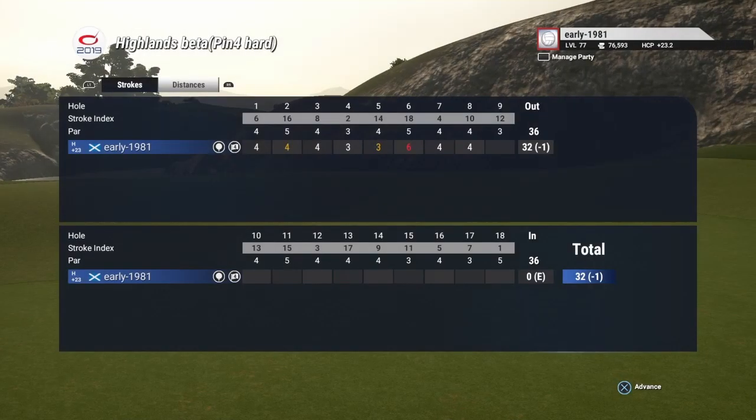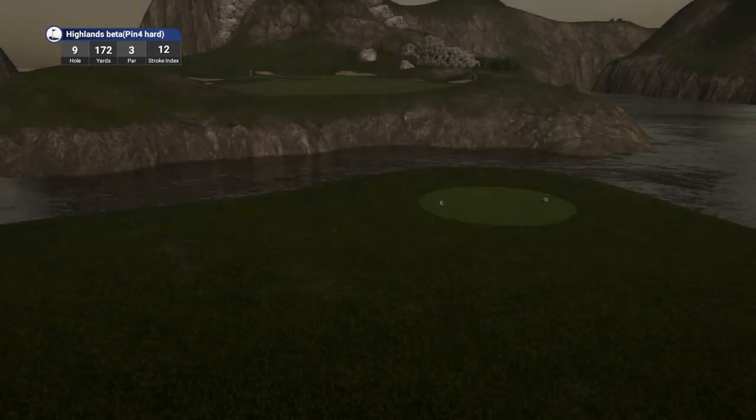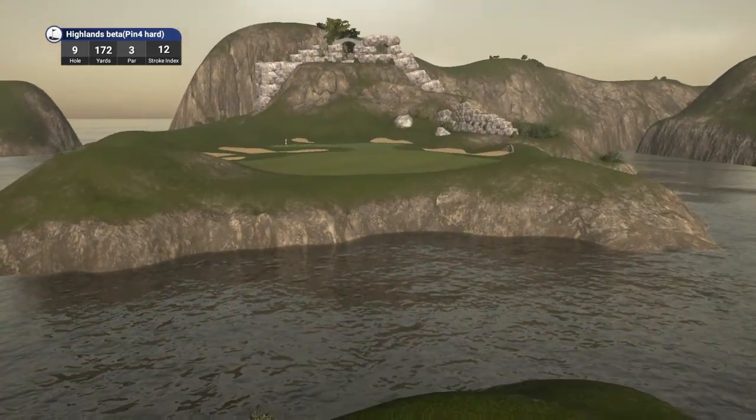All right, you're gonna stick right there at 1 under. Final hole, the front 9, is a par 3, playing 172 yards, stroke index 12.